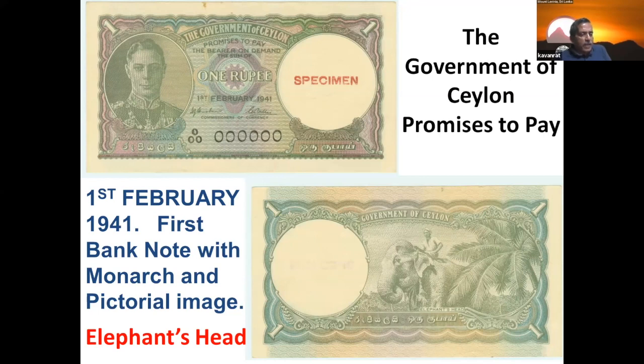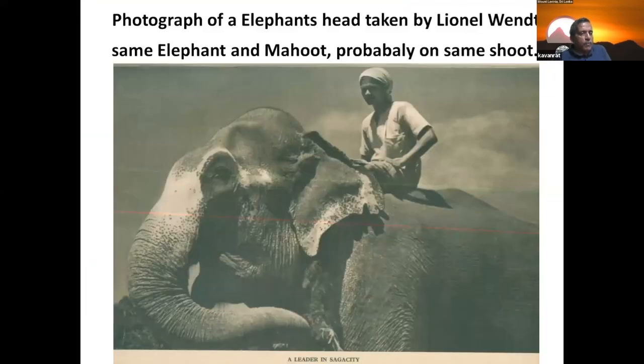The back of the note was now pictorial, and it had an elephant with a mahout on top of it. And this particular photograph was taken from a photograph by Lionel Wendt, who was a famous photographer in Sri Lanka. And he has this particular photograph, which is slightly different from the one that appears on the currency note.